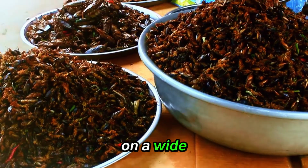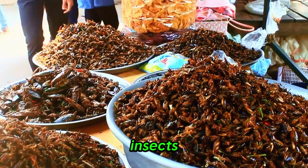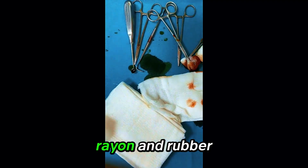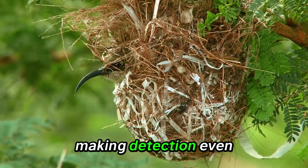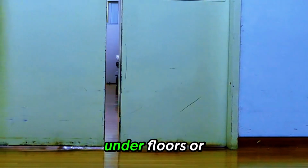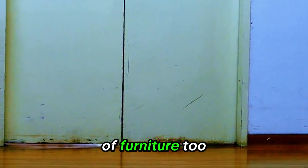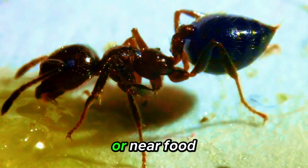They can feed on a wide variety of foods including grease, sugary foods, and dead insects. They can also gnaw holes in silk, rayon, and rubber goods. Nests can be very small, making detection even more difficult, too. They are usually found in wall voids, under floors, or in various types of furniture, too. In homes, they are often found foraging in bathrooms or near food.